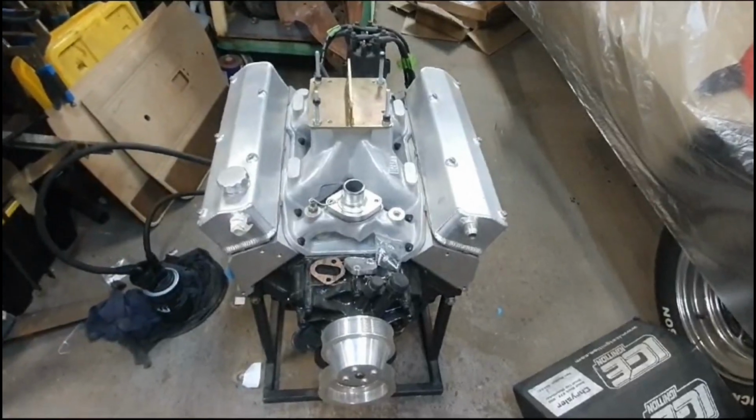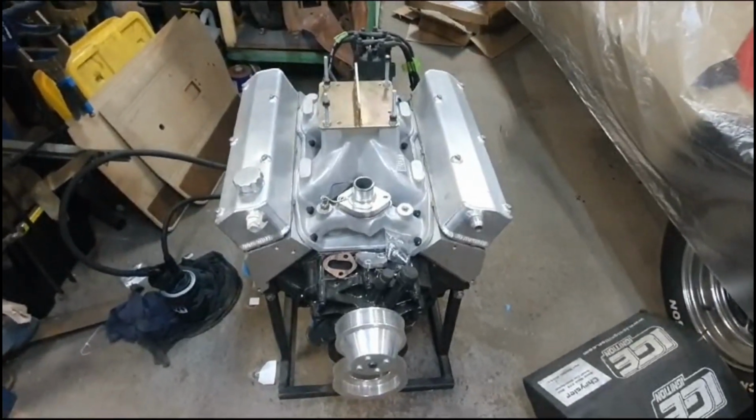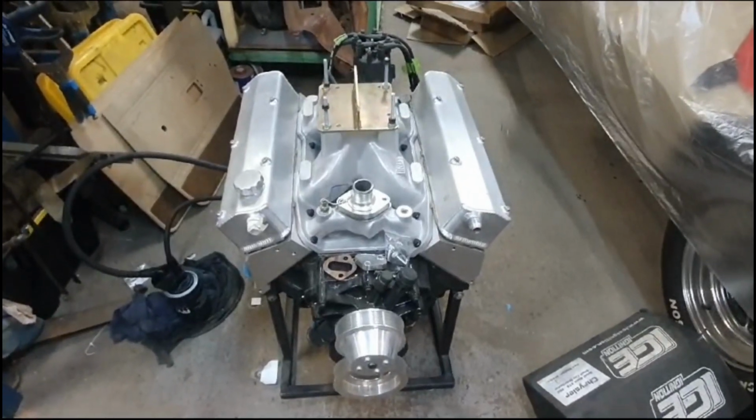Who built it was Dominator Engines. That's Russ at Dominator Engines. They're in Guildford, if anyone wants to know that. Really good bloke. Good bunch of guys that work there as well. They know their stuff, love their Chrysler gear. Yeah, just good all around.